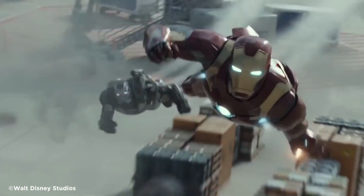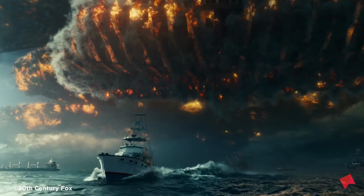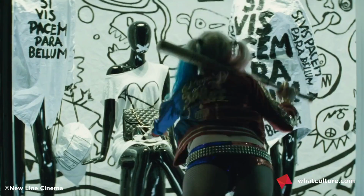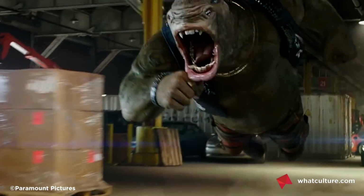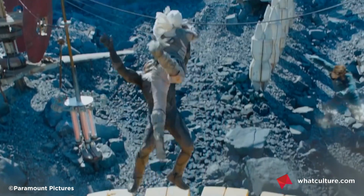Superman v Batman, Civil War, The Stupid Horrible Turtles, Warcraft, X-Men Apocalypse, Independence Day 2, BFG, Star Trek 3, don't forget about The Stupid Horrible Turtles, Suicide Squad. All these huge movies this year mean one thing: lots and lots of CGI. Modern blockbusters are synonymous with digitally created mayhem, and for the most part, it all looks top-notch.